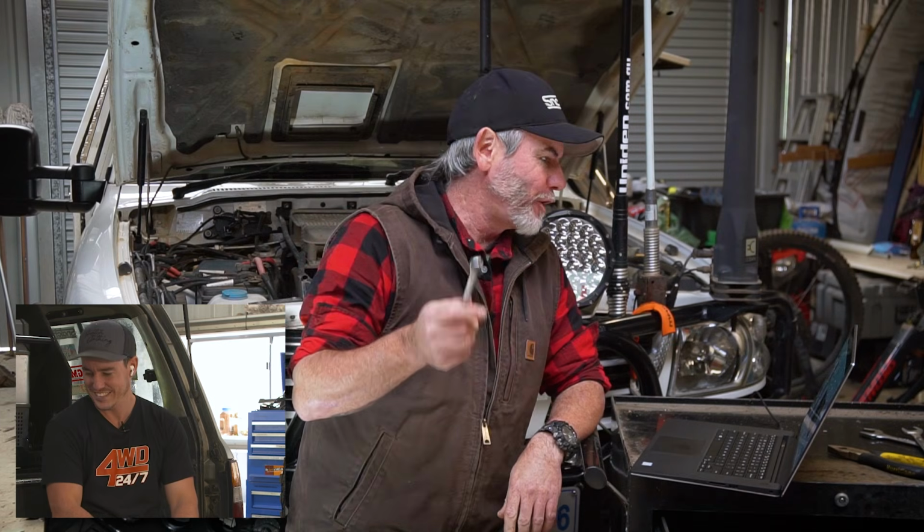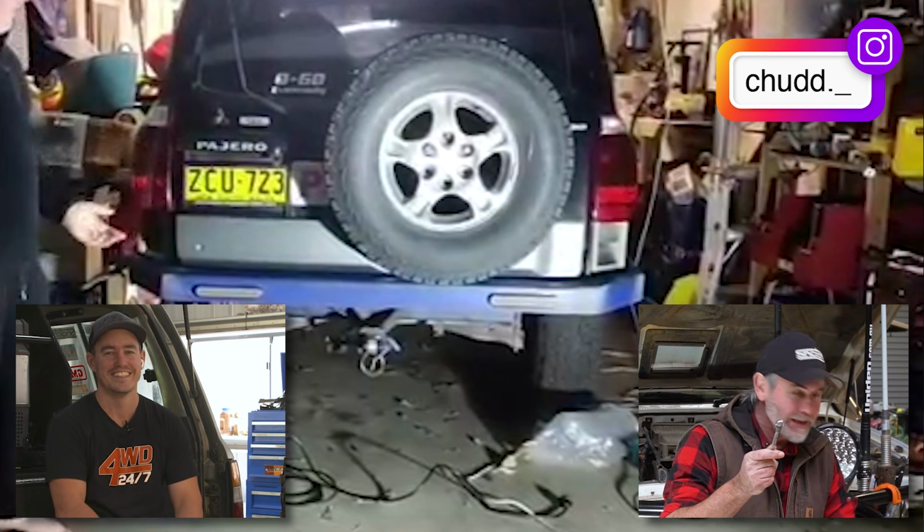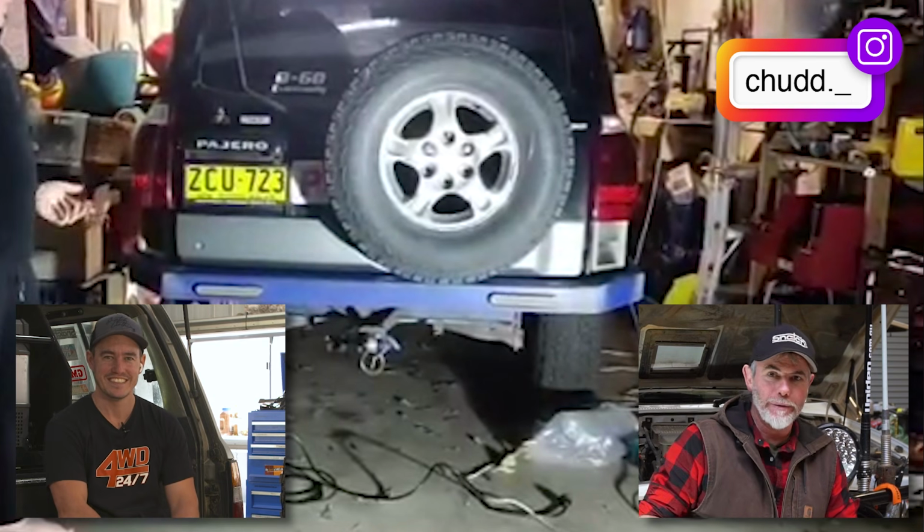Now, have a look at Hugh. He's made a rear bar for his Pajero. And look at it, it is exceptionally neat. I'll just show you this video here, mate.